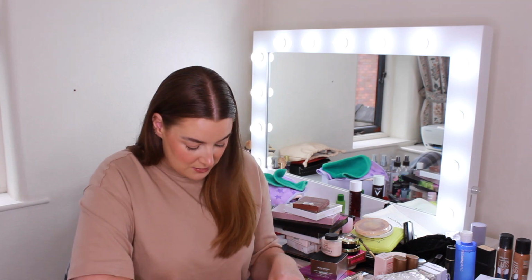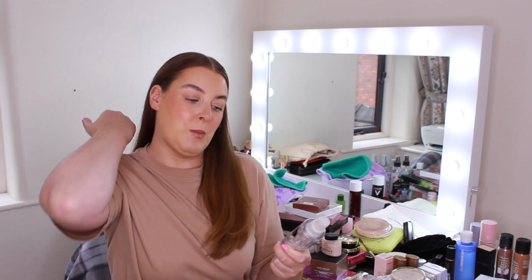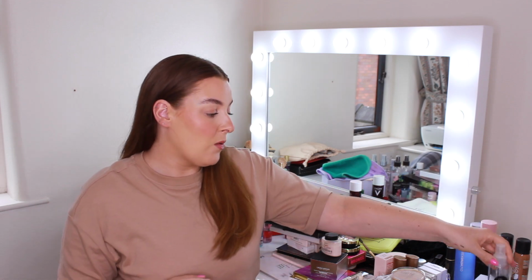What else have we got? Random bits. Primer water. I use this. I've had this for a while, but I use this to spray on my soap before I do my brows, just because it's the Primark one. You could just use water if you wanted to.